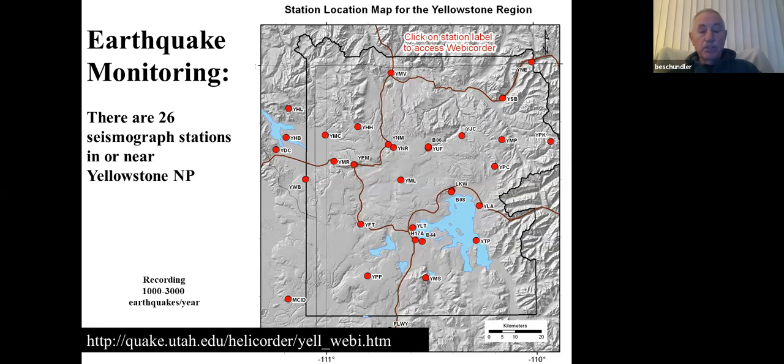Each of these red dots is an earthquake monitor, a seismograph station. You can see how many are in the park itself. They're constantly watching for activity, and not just watching, recording 1,000 to 3,000 earthquakes a year. And by the way, you can go to this website and see all this stuff. It's all public information.